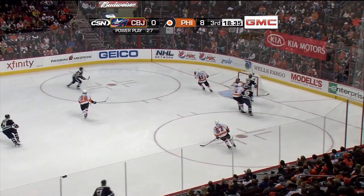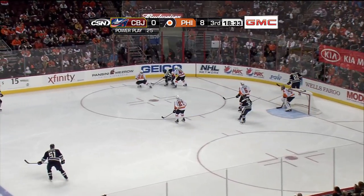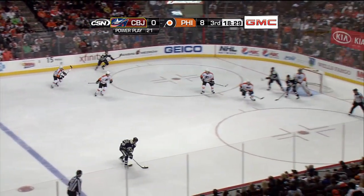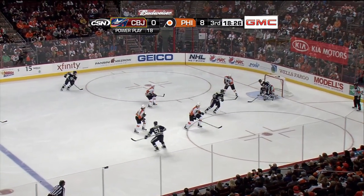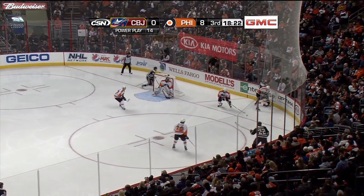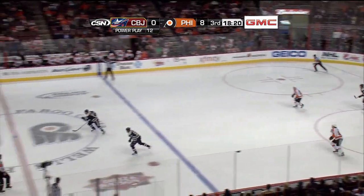One-timer, Tootoo, and that one whipped away, and Gonzalez then bats it to the boards. Blitzen keeps it in at the point, and across it goes to Tootoo. Another Tootoo with a wrist shot this time, but it hit a body and bounced to the corner. And there's still 15 seconds to work with in the power play, but Mazaros will hoist that one all the way down the ice.